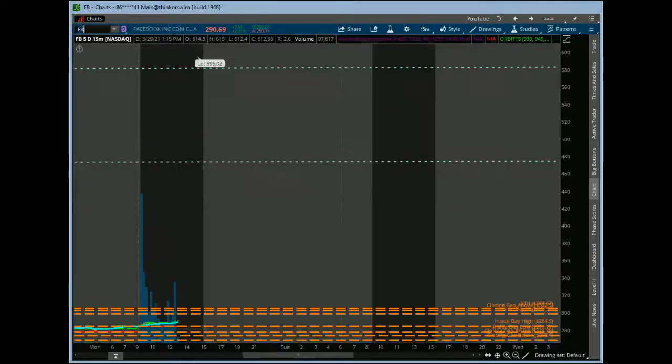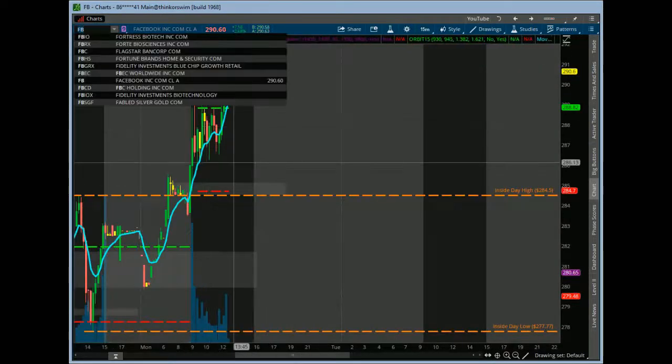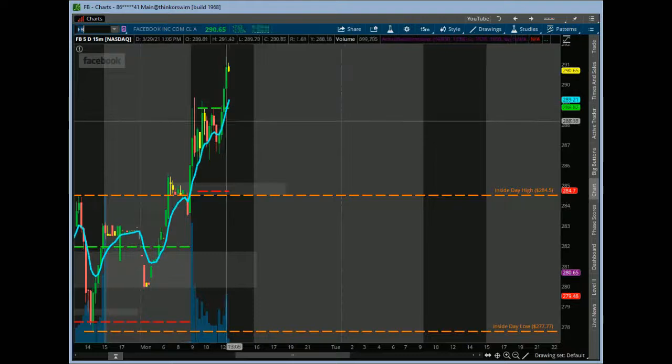So good stuff there. Relative strength in the social media names this morning. Facebook was strong, got really tight, contraction, expansion for a 15-week breakout on that one. Very nice on that one as well.